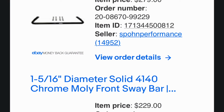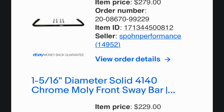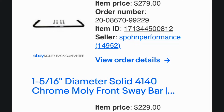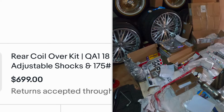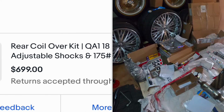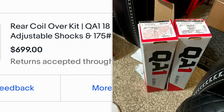All right, let's get into the suspension. As far as my sway bars go, I went with Spawn Performance, man, because I wanted solid sway bars on my front and rear. I didn't want hollow. As far as the shocks go, I had to go with QA1, front and rear. I went with the single adjustables on both of them.